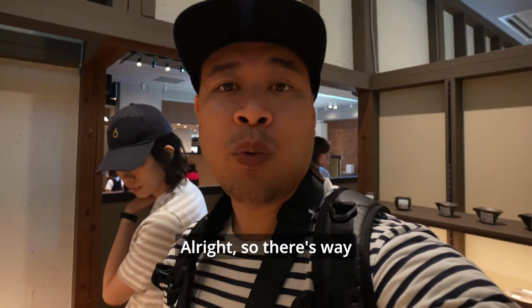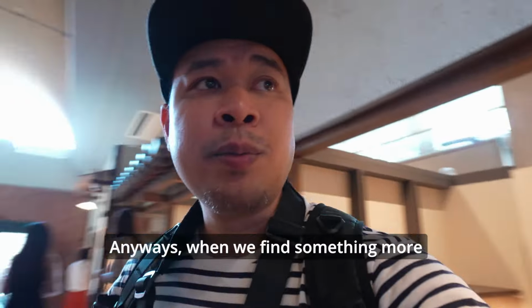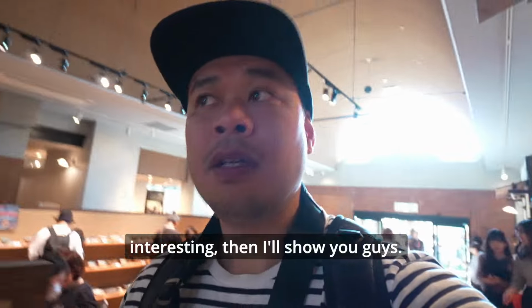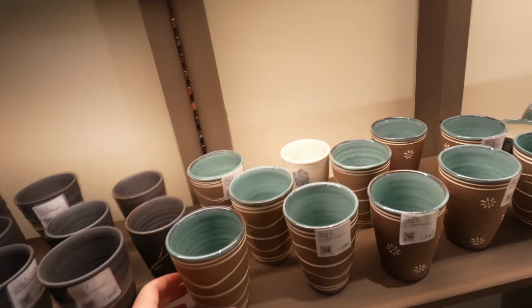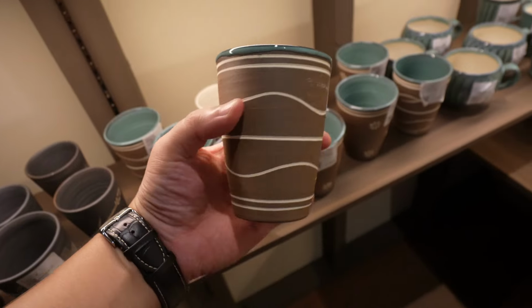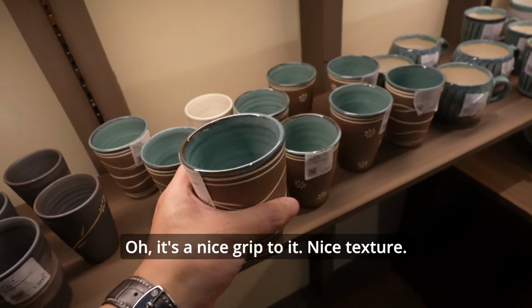Alright, so there's way too much to film here. We only got through like three stalls. Anyways, when we find something more interesting, then I'll show you guys. It's like a chocolate mint, this color. Yeah, chocolate mint, right? Oh, it's a nice grip to it, nice texture.